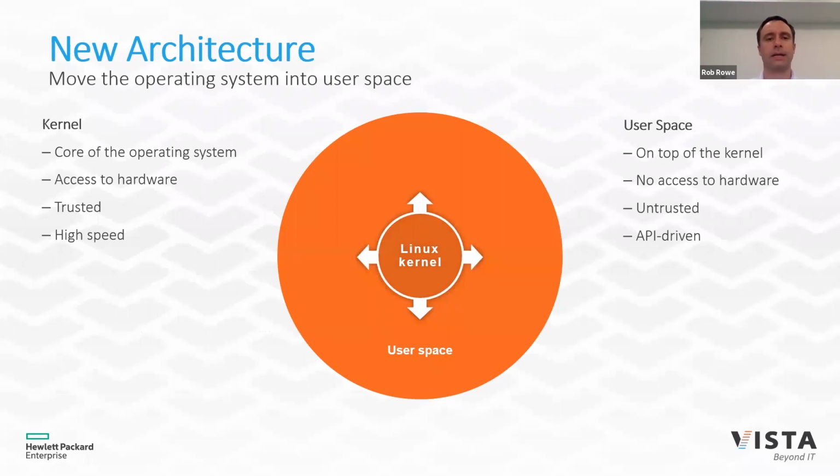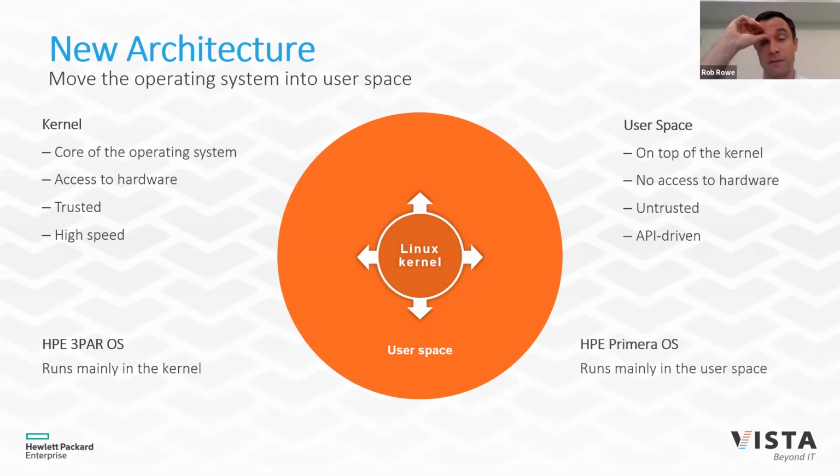So we have a new architecture. In the kernel, that's the core of the operating system, direct access to the hardware. It's going to be high speed, and really one of the things that allowed us to move a lot of the capabilities and features of the Primera out into that user space is the increase in performance on our CPUs. So this really is going to allow, as I mentioned on the last slide, more rapid adoption of new features. With 3PAR, the operating system really remains in the kernel, so as we make improvements and changes to tiering algorithms or introduce a brand new feature, it's going to take a lot more quality control, because the risks of making a mistake, I mean, it could bring down a storage array.